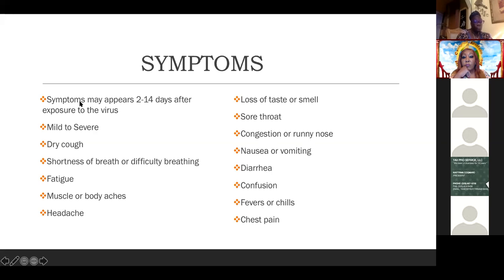Some of the symptoms may appear between 2 to 14 days after exposure to the virus, and they could be mild to severe. You may have a dry cough, shortness of breath or difficulty breathing. You can also be fatigued, have muscle or body aches. Most people may experience a headache, loss of taste or smell, sore throat, congestion or runny nose. Some may also have nausea or vomiting, diarrhea, some type of confusion, right?